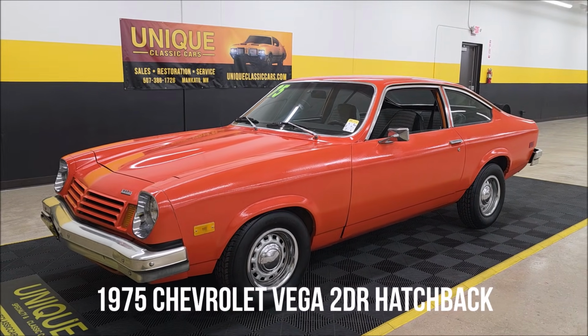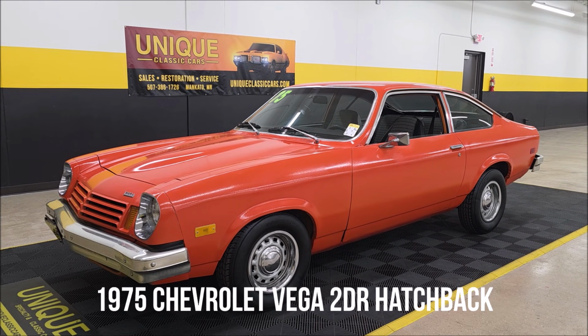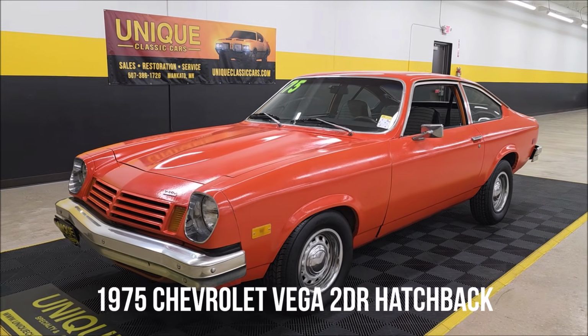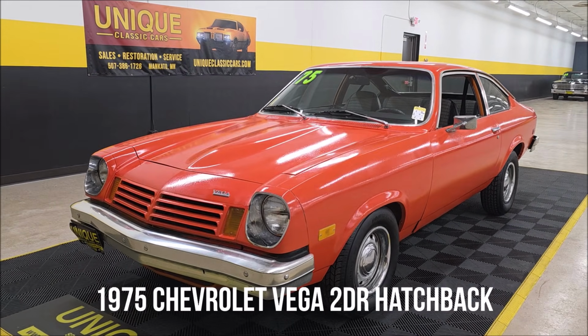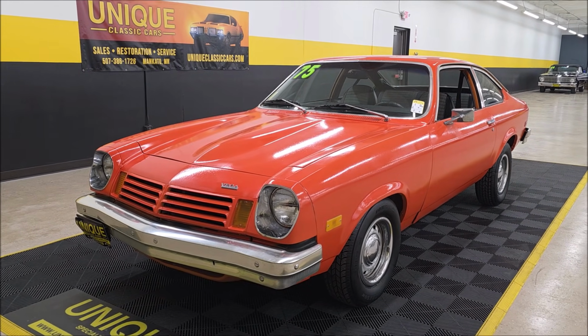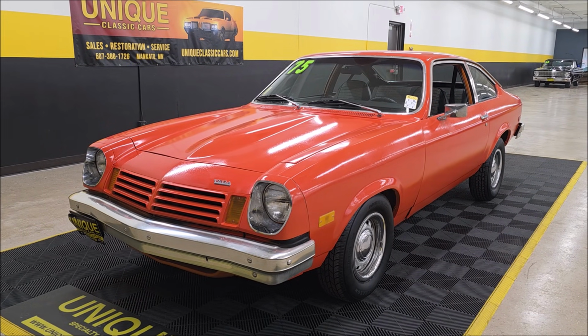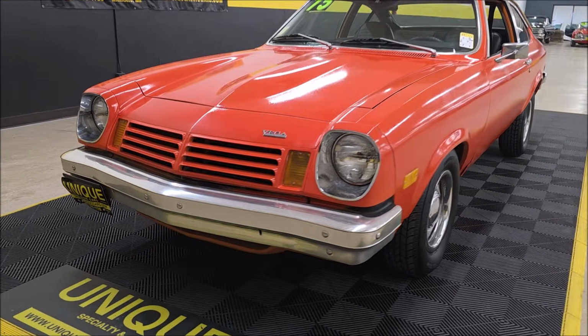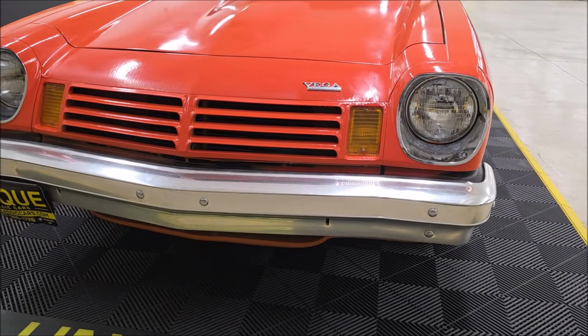1975 Chevrolet Vega two-door hatchback here at Unique Specialty and Classics. Underneath the hood, the original numbers matching 2.3 liter inline four-cylinder that's paired up with an automatic transmission. Holley two-barrel on it. Let's go ahead and take a look at the chrome up front.